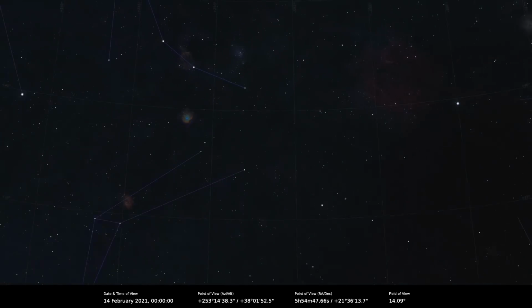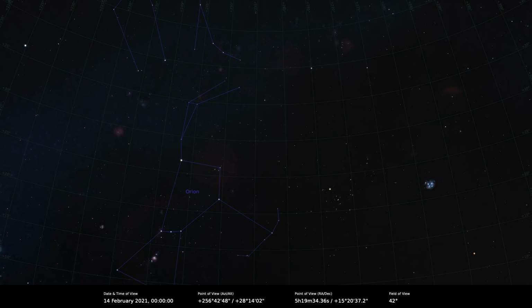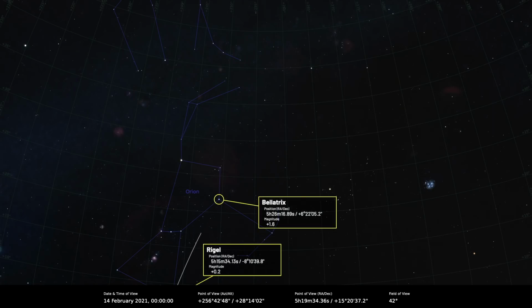And Orion, going back to Orion, it's a useful navigational guide. If we extend the line from Rigel through Bellatrix, the star in Orion's northwestern corner, twice the distance, we arrive at Elnath, which is Beta Tauri.